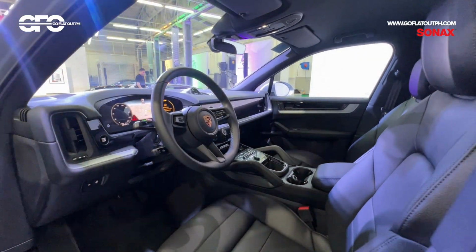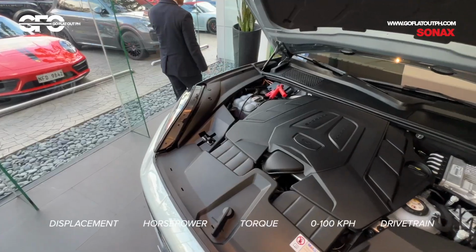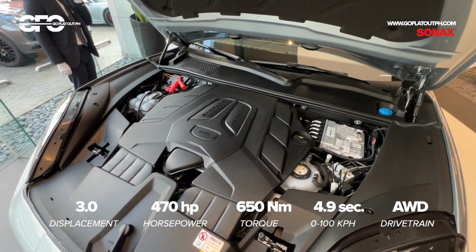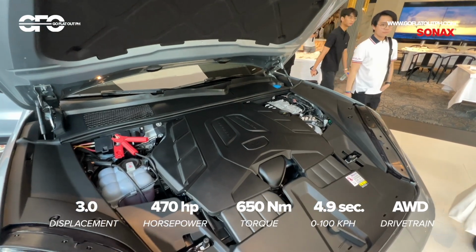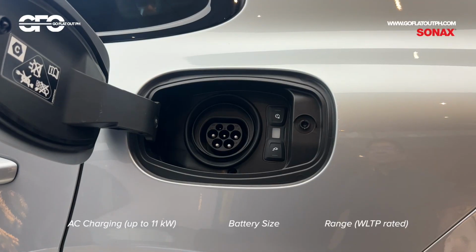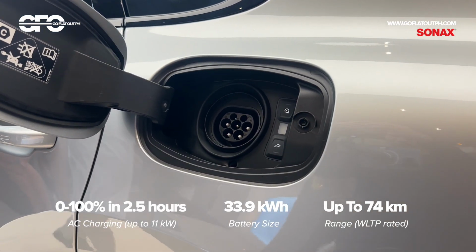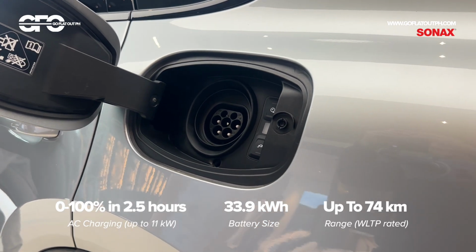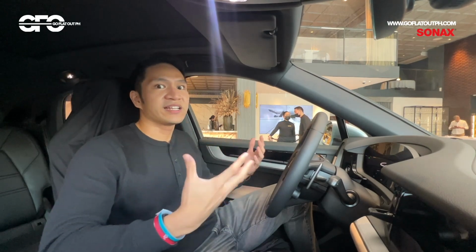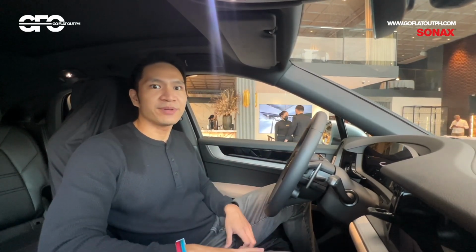So apart from the aesthetics, what you also get here new in the Cayenne E-Hybrid is a revised powertrain. So you now get a 3-liter V6 turbocharged engine and a new electric motor with a bigger battery for longer electric range. So the specs are down below as you're gonna see, and yeah, it's an impressive crossover SUV. And while it's slightly more expensive than an equivalent BMW X5, I think the price premium is worth it for the performance as well as the electrification that comes with being a plug-in hybrid.